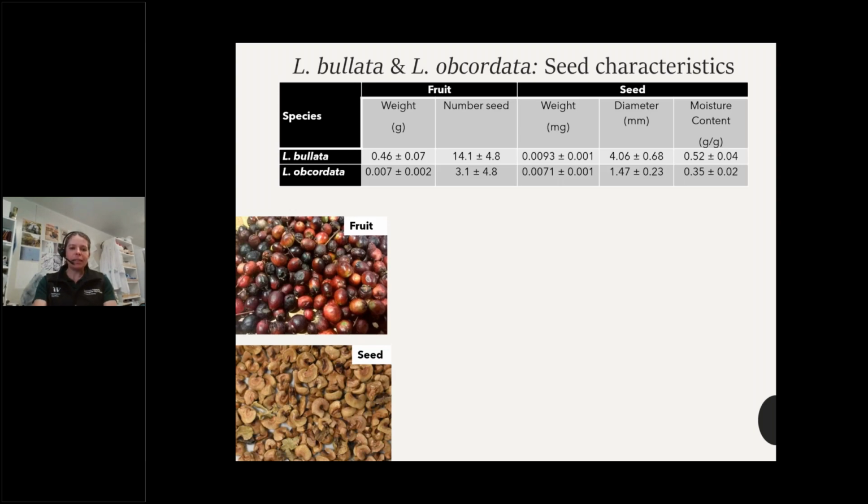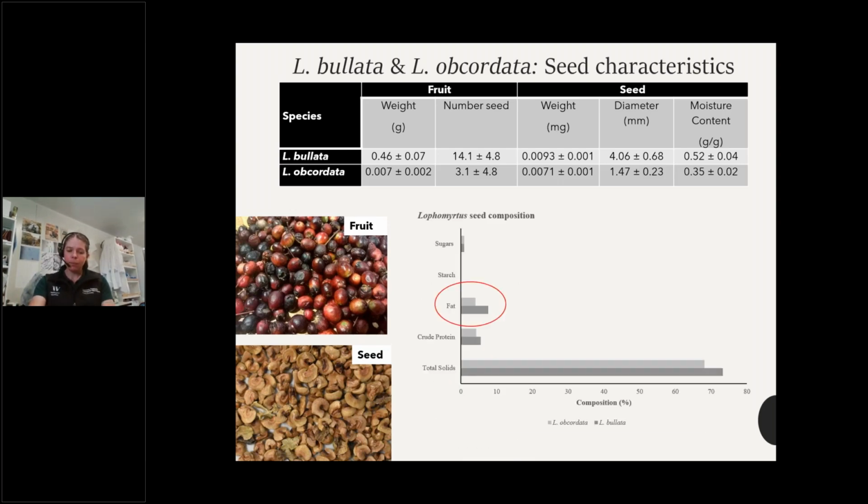I just want to take a second to make sure, because even I still get confused. When we talk about fruit, this is the fruit. So it's the fleshy part that gets released. And within the fruit, you find the seed. These are clean seeds. If we look at the 2 species, Lophomyrtus bullata at the top and obcordata below that, we can see that bullata has got quite bigger seeds. They're heavier, but there's also more water when they are released, so they're more moist.